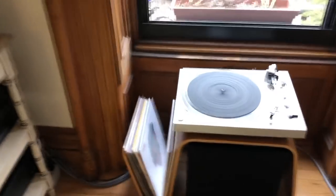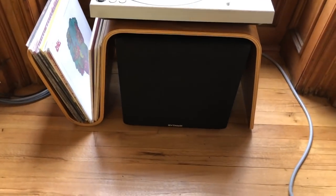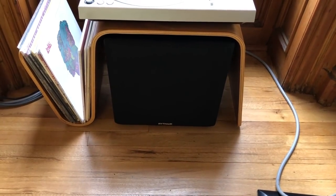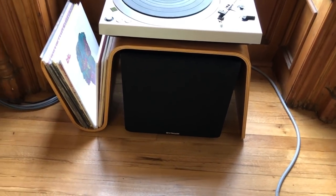That's how I've been able to finagle my way into this. And last but not least, the sub, which is on loan, right? This one's on loan from a buddy of mine, because I just wanted to see how the bass would be in my room.